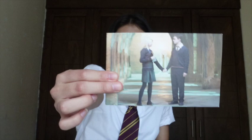This was gifted to me for my birthday from my beautiful, amazing mother. So if you're seeing this, I love you so much, mama. First things first, I got this at the shop Monastore, which is a shop in Mexico that has some Noble Collection items, and this is one of them.